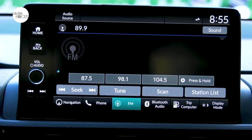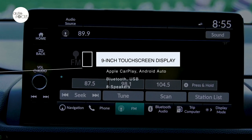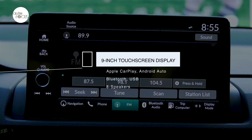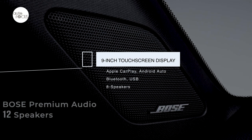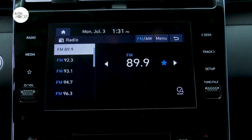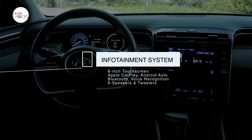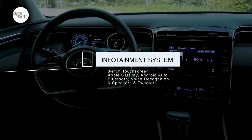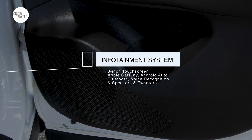The infotainment system in the CR-V VX Turbo features a 9-inch touchscreen display with wireless Apple CarPlay and Android Auto, Bluetooth, hands-free telephone and audio streaming, USB input, 8 speakers. The Tucson GLS is equipped with an 8-inch touchscreen display, Apple CarPlay and Android Auto, customizable voice recognition, 6 speakers that include 2 tweeters, and Bluetooth.